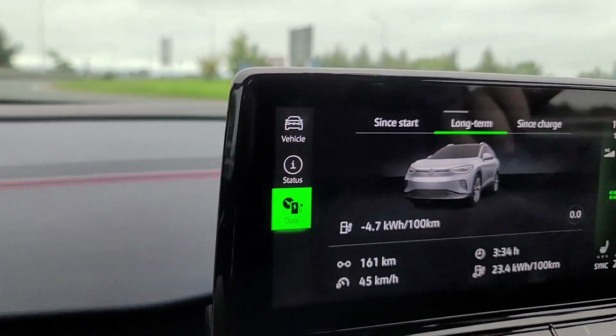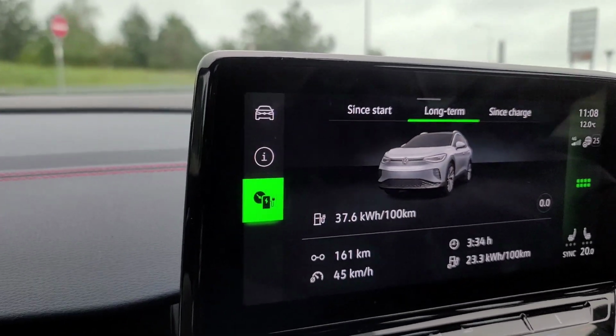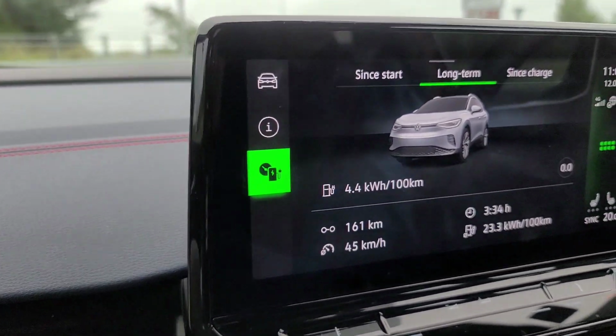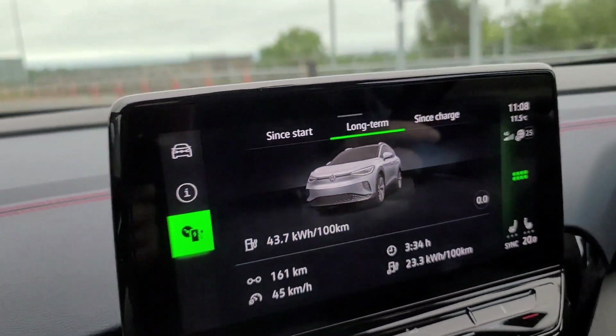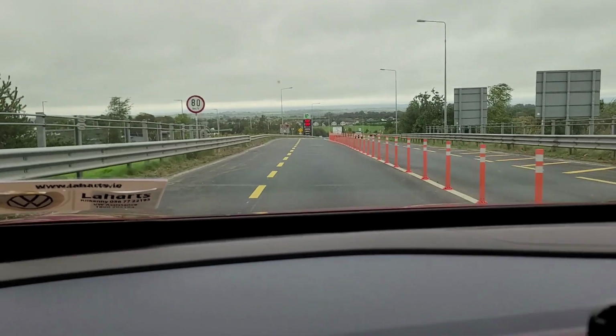So I used a fair bit of energy, going about 125, 126 kilometers an hour. I said I'd burn off a bit of juice. So, yeah, here it is. You can see it in the distance.